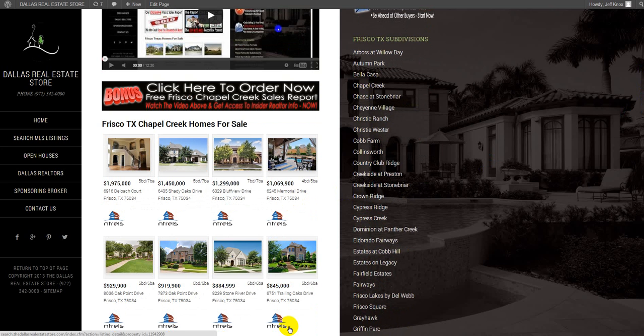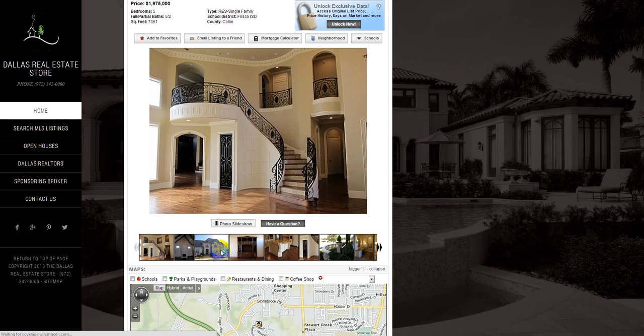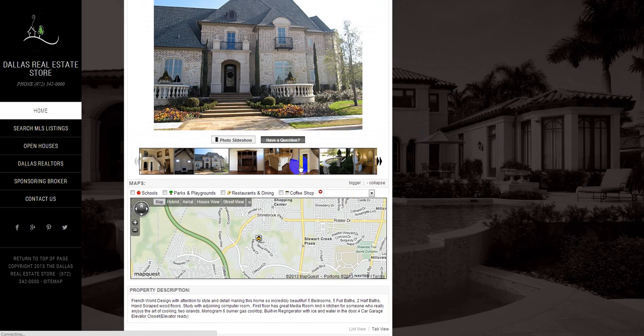So when you're on our website and you want to look at current properties in Chapel Creek, you could click on any of these listings, and this is going to show you current Chapel Creek listings. So let's just click on this one for Deloach, and let me point out what you're going to get when you search current listings. You click on that one specific Deloach Court listing in Chapel Creek, and it's going to come up with all the current photos, and you can scroll through these photos as they pop up. Simply click on any of these photos to take a look at them.